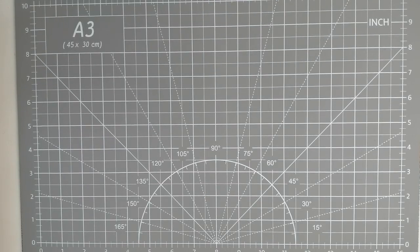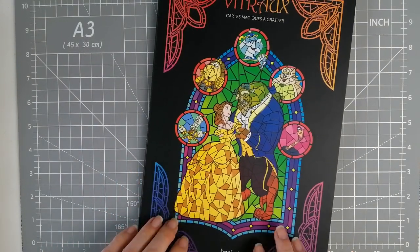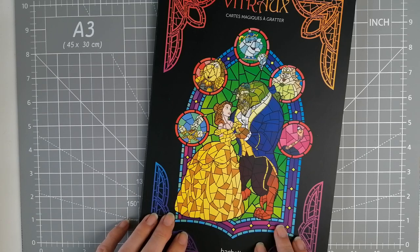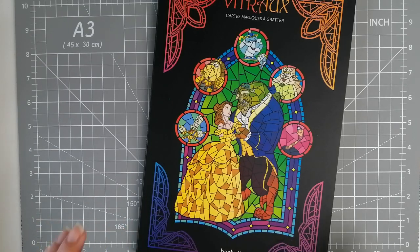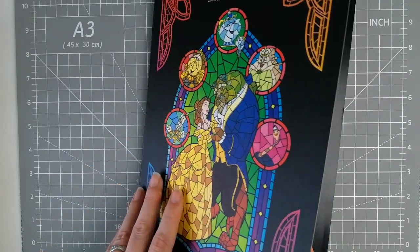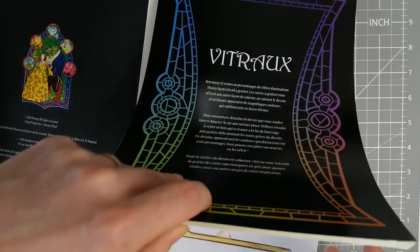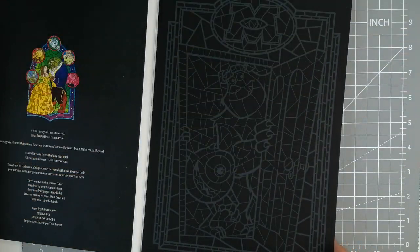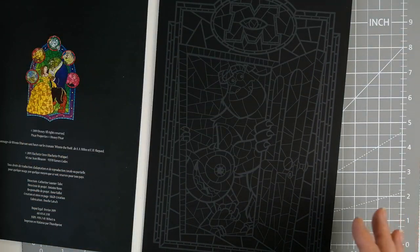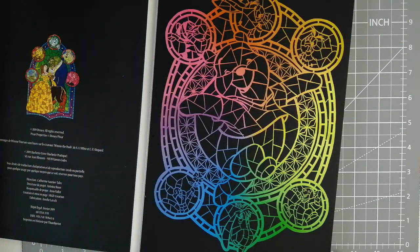We're down to my kind of more relaxer pages. I was watching Lavelia's colouring a bit back, and I saw that she had the Vitraux, they call them magiques gratter, and they're like a scratch board, and I'll show you a page. You scratch off the grey lines to reveal the colours of the board underneath, and these are just so relaxing.